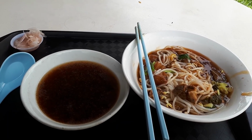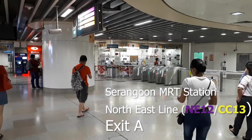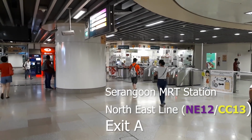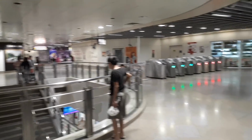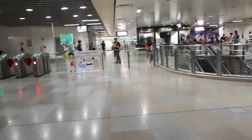And, oh, look, where are we now? Today, we are still along Upper Serangoon Road, but at a different MRT station. We're now at Serangoon MRT station. If you head down that direction, you'll go to the next shopping center. But if you're not going in that direction, you go in the opposite direction.